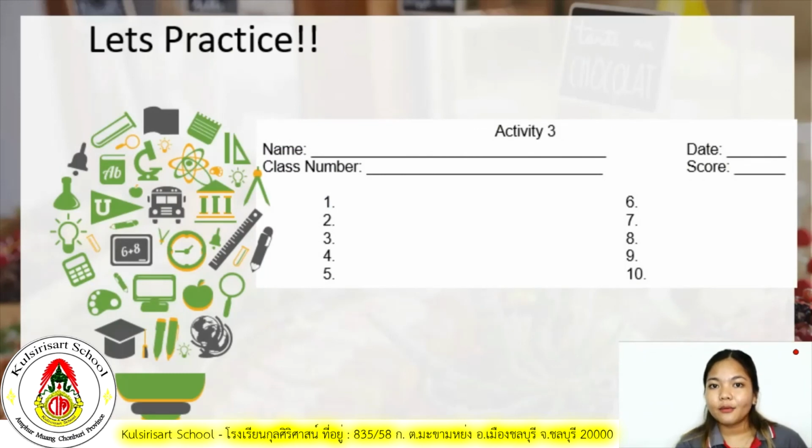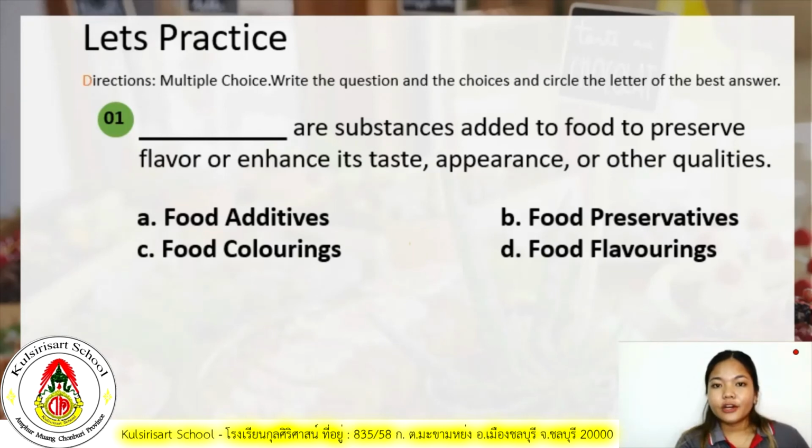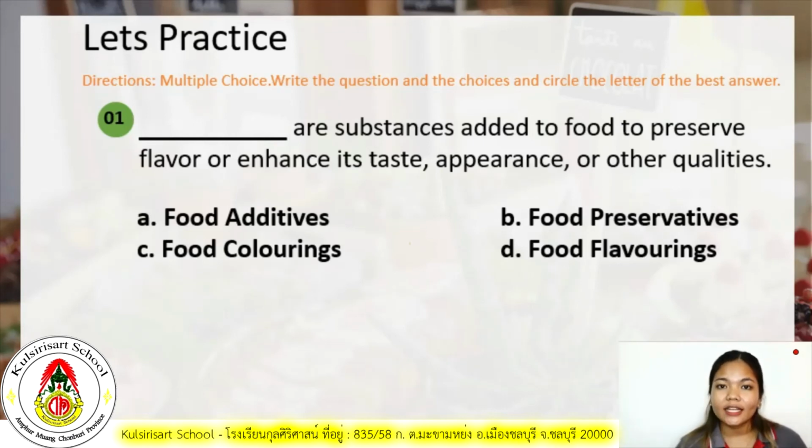For your activity, I want you to grab your yellow book and write there Activity 3. Write there your name, your class number, the date today, and leave a space for your score because we will check it during our Zoom meeting. I want you to number your papers 1 to 10. Now, for your activity, we have the directions: multiple choice. Write the question and the choices and circle the letter of the best answer. Again, multiple choice. I want to see a circle and not an X, okay? Write the question as well as the choices.